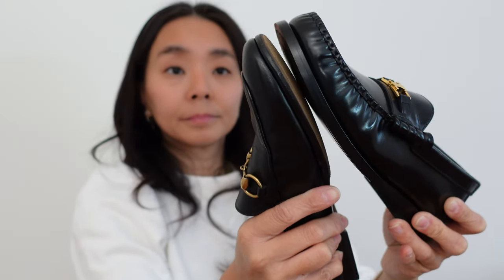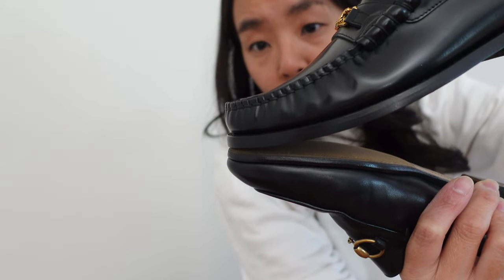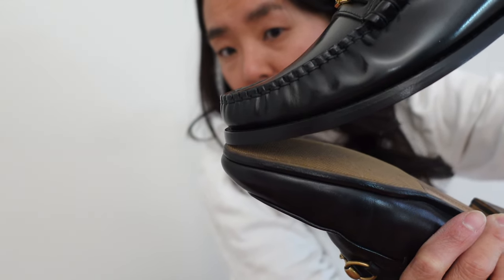To give you another size reference, I do have the Gucci Giordano loafers, which I wore to death. I do take good care of my shoes, so this is in pretty good shape. I also wear a 36 in these. So let's do a side-by-side comparison of these as well. So the sizing between the Celine and the Gucci is pretty much very similar.